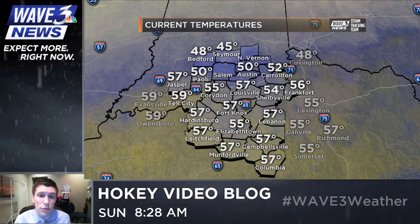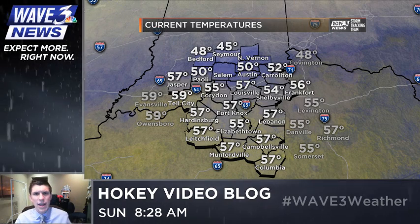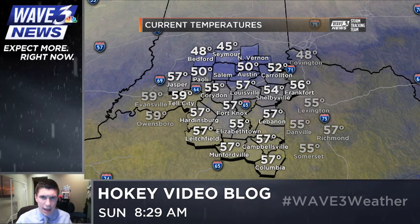Temperatures have dropped into the upper to middle 40s up in southern Indiana in places, near 50 from Paoli to Austin. Still in the upper 50s down south. They haven't had that big batch of rain like we had, of course, up in southern Indiana this morning with the thunderstorms. More of a scattered rain scenario, so not as much rain-cooled air down that way. We've also got the front moving in that's helping to take down those temperatures.